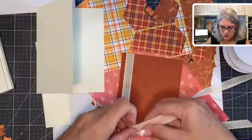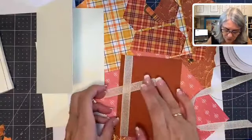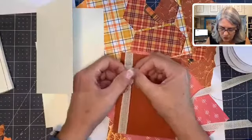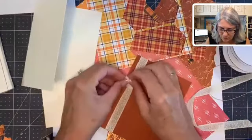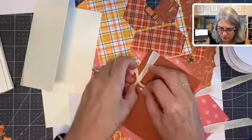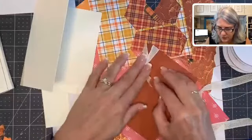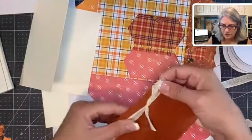You could do a bow also. I just thought a knot would be easier. So get under there. And we're just going to tie it. So nothing fancy. And I'm going to lift it up a little bit. There we go. So we just have a simple knot there.